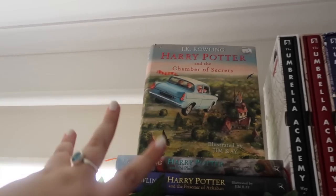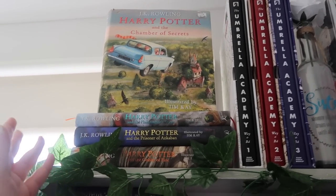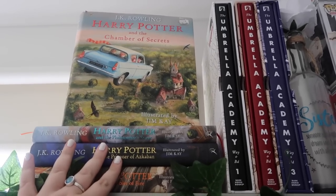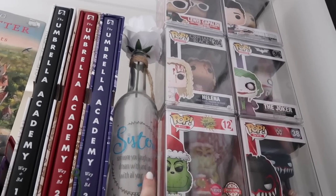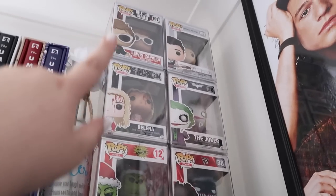These are the Harry Potter illustrated books. I don't really know what to call them. My friend Tori gave them to me, so shout out to Tori. Love you, girly. These are my Umbrella Academy comics. I have a little present from Annalisa for my 21st. And then I have my pop vinyls.